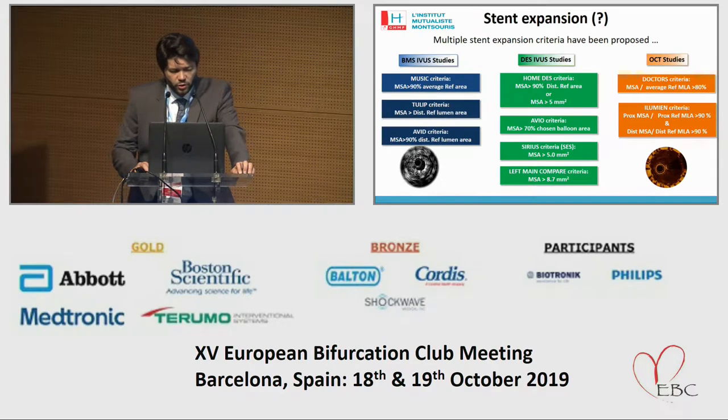As you know, stent expansion is quite challenging to assess, because with the rise of intracoronary imaging, many different expansion criteria have been proposed, either for IVUS or OCT, with bare metal stents or drug-eluting stents, and sometimes all these criteria are not completely in line. This busy slide summarizes some of these criteria.